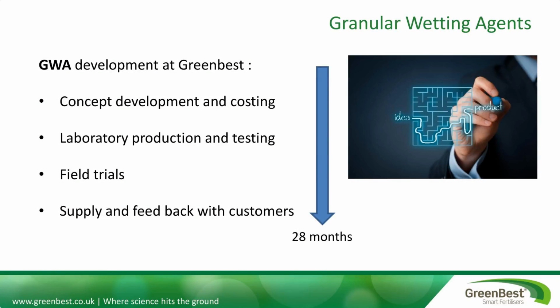So, granular wetting agent development at Greenbest. We haven't just started yesterday. This concept development and costing was the first step in the journey. We then have a laboratory here in which we test production and testing of the products, both how they perform, but also how to make them. Then we go out to field trials, both for ourselves, out on grass areas for our own purposes, but also to our customers. And the final stage is to supply, and our customers use it in the field areas and give us customer feedback.